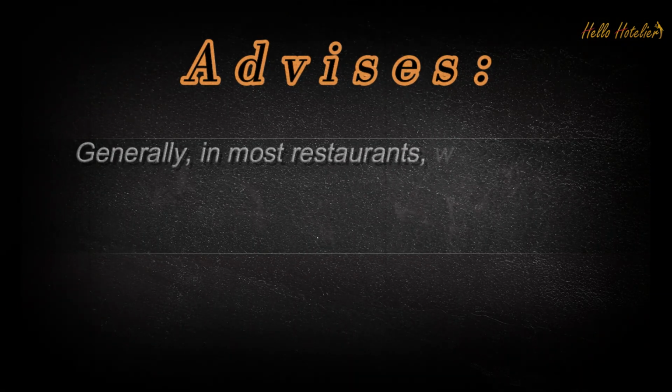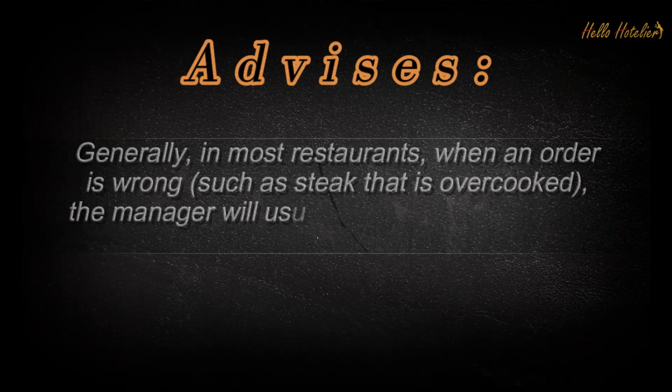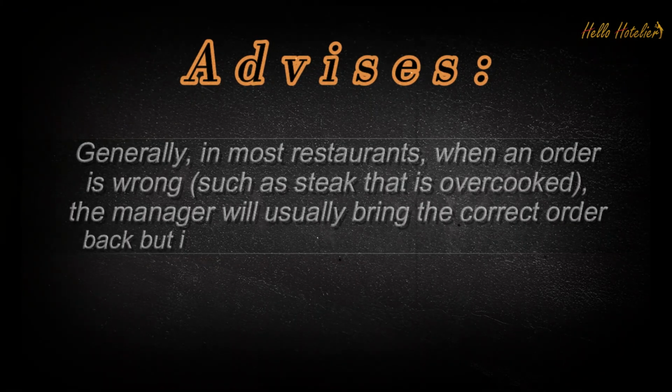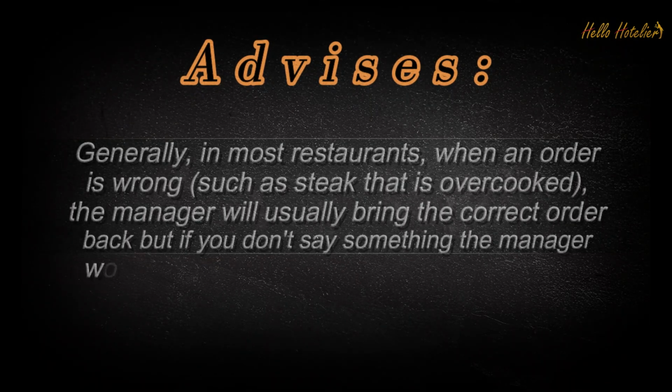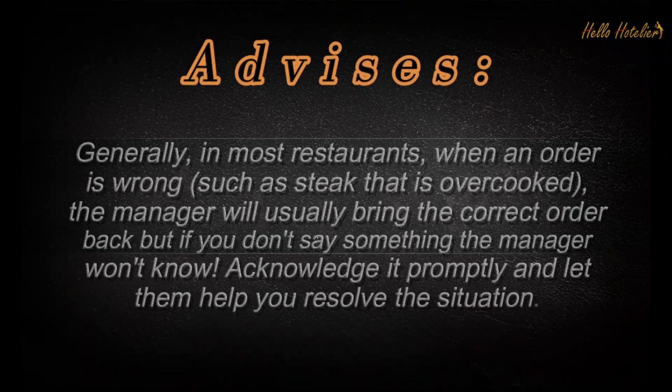Never try to hide a mistake from management, you'll only make the problem worse. Generally, in most restaurants, when an order is wrong, such as a steak that is overcooked, the manager will usually bring the correct order back, but if you don't say something, the manager won't know. Acknowledge it promptly and let them help you resolve the situation.